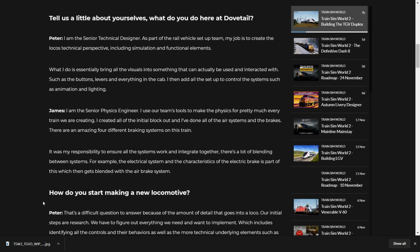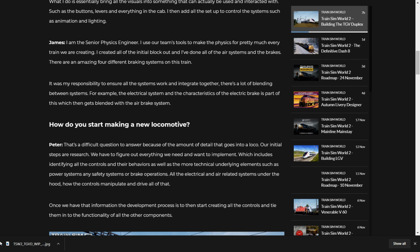So how do you start making a new locomotive is the question. And Peter says there are different questions to answer because of the amount of detail that goes into a loco. Our individual steps are research, which Dovetail do a lot of research, and they're doing things a little bit differently now. Like as you've seen on the first information for this particular train, they're doing Google Earth to get the train track itself, looking at that, and running the track off Google Earth. Back then, it's a bit hard these days because of the COVID and everything to travel around the world. Obviously, as I've been explaining to you guys, they've been working individually for most of the year, not in the same headspace where they would normally be.